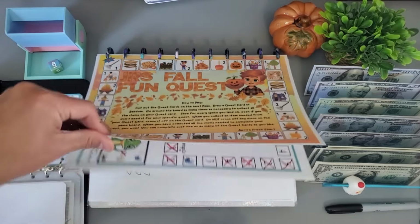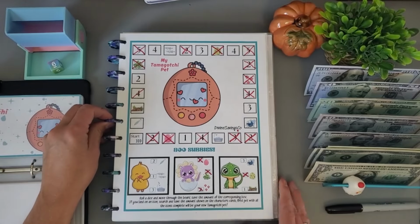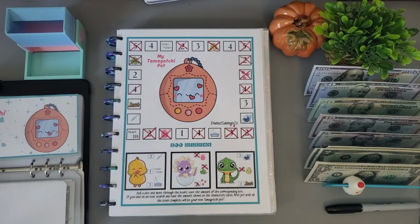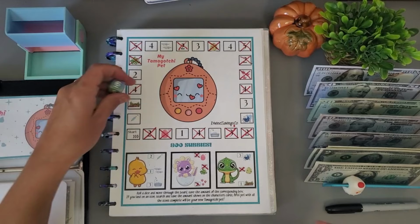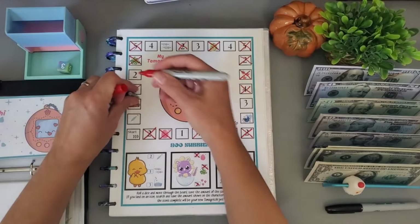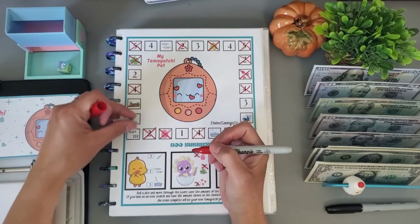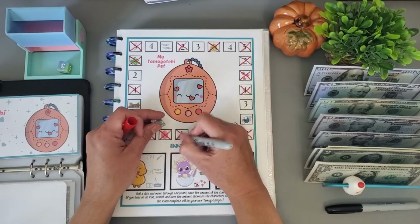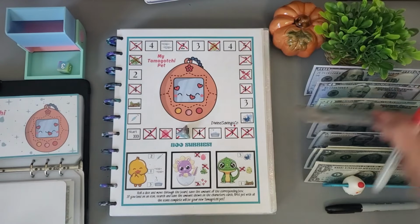And the next challenge we are working on is this one from Divine Savings Co. And let's go ahead. We ended off on this 4. And we got 3. So let's mark this off. 1, 2, 3. So we have a 1, but I am timesing these by 10. So that's actually going to be $10.